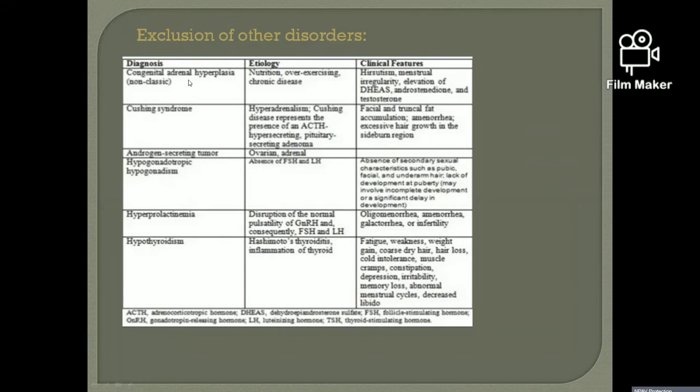Here in congenital adrenal hyperplasia, the clinical features will be hirsutism, menstrual irregularity, elevation of dehydroepiandrosterone, androstenedione. In cases of Cushing syndrome, we may find facial and truncal fat excessively accumulated, then amenorrhea, excessive hair growth. So the symptomatology may be similar, but we can differentiate by the presentation and investigation.